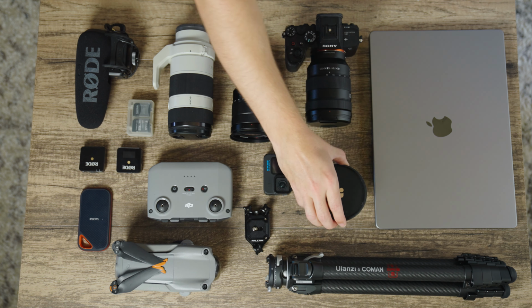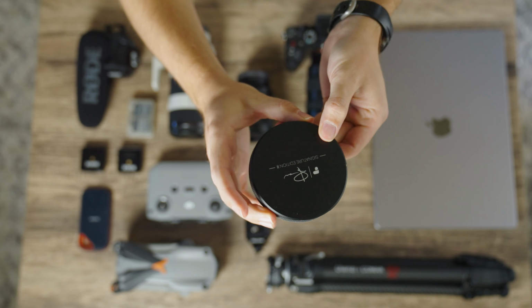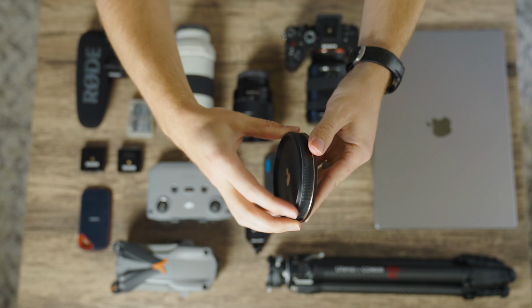I am still using the Peter McKinnon variable ND filters from Polar Pro. This is the 2 to 5 stop. I now have 2 of them to use on both my cameras. I love these things. I mean, if you're not using variable ND filters yet and you shoot a lot outside, you travel a lot, you really need to look into getting one of these. They are a game changer.